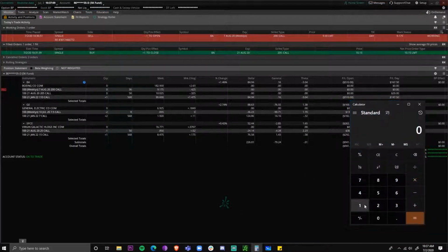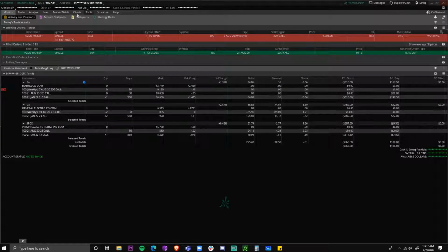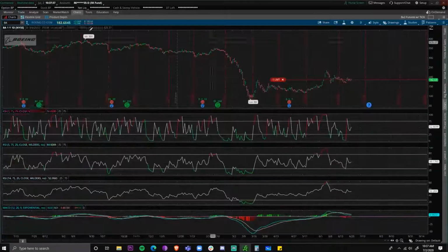Now I did make 315 plus the 100. So 415 plus 900 gives about 1350 divided by 95.70. A 13.7% return. So not too bad within a little over a month.